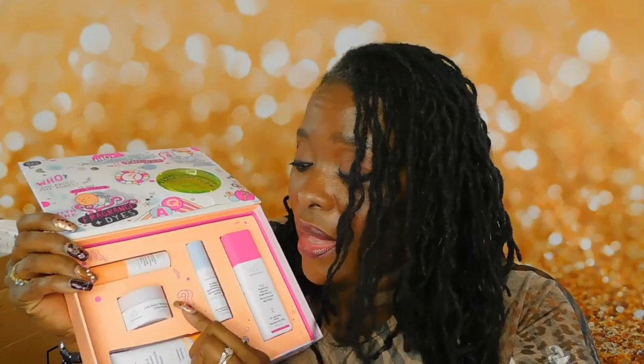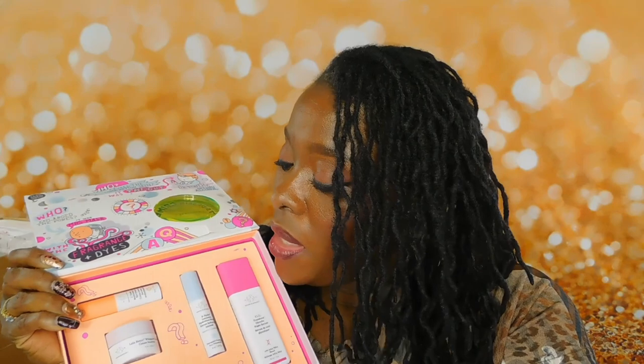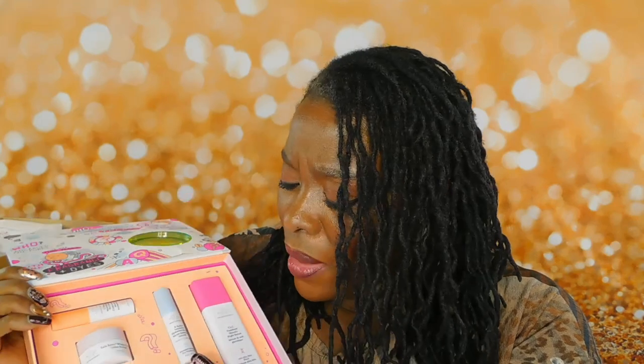This is the Lala Whipped Cream Moisturizer. I had this last year in the other kit. I tried it. I don't really care for this moisturizer. I have other moisturizers that I like much more than this one. And this is the day eye serum, under eye serum. I've been trying it, and it's okay too. It also kind of has a little tingling effect to it. So I'm up in the air about that one too.